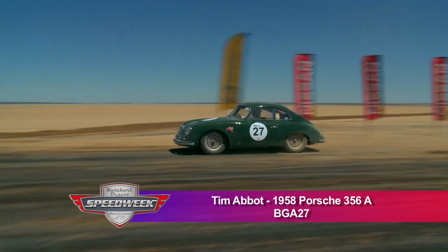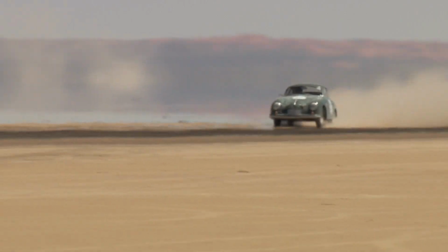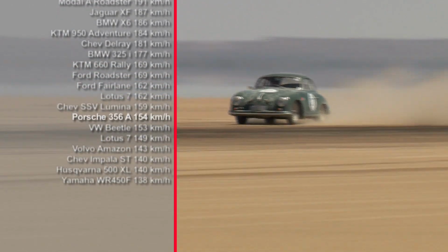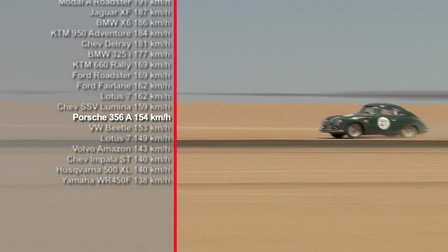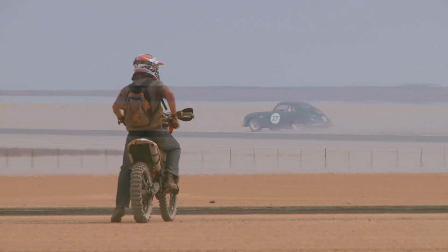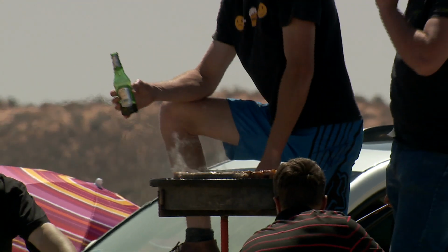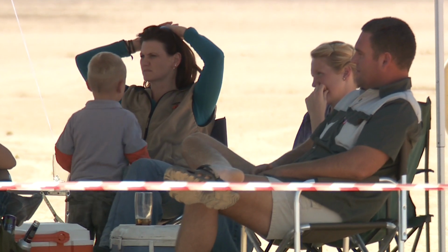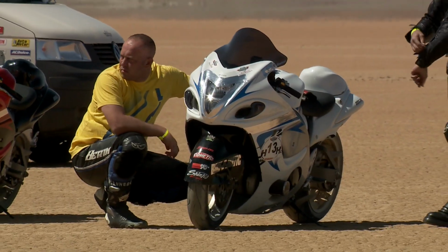Mr. Porsche himself, Tim Abbott, is up next in his superbly turned out 1958 Porsche 356A. Tim's expertise and reputation for immaculate engine, gearbox, and performance work on classic Porsche machinery is unsurpassed. Along the side of the track at a safe distance, spectator spots were set up for family and friends to watch the action and take in spectacular views offered by the Hakskeen Pan.